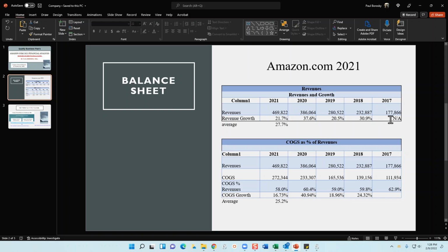So in 2017, Amazon had revenues of about $177.8 billion. In the next year, the organization would increase their revenues by 30%. In 2019, the revenues would grow by another 20%. In 2020, the revenues would grow again at 37.6%. And then in 2021, the revenues are growing at a 21.7% growth rate. On average, the organization is pulling down a 27.7% growth rate for the last 5 years. So this is a real good growth rate, well above average for a multinational organization such as this.